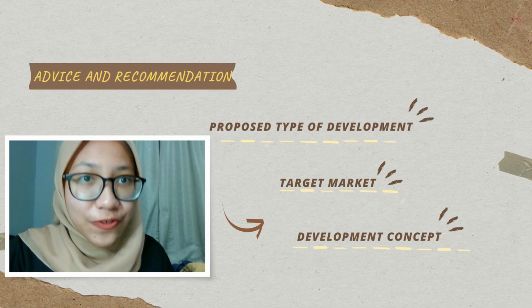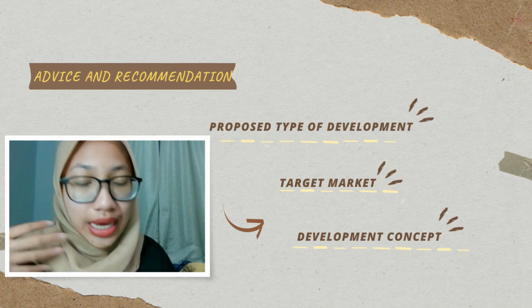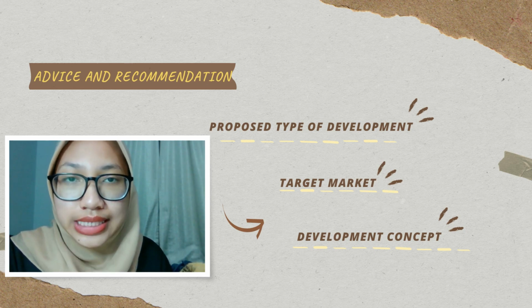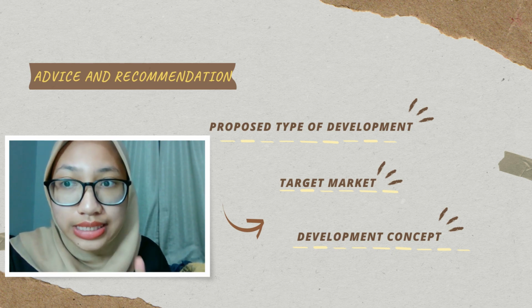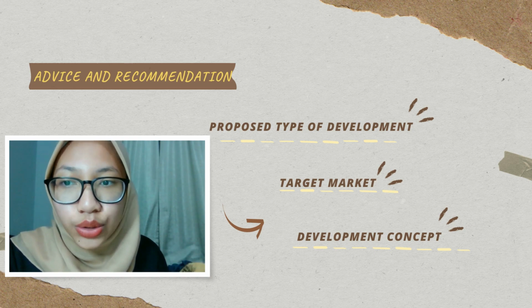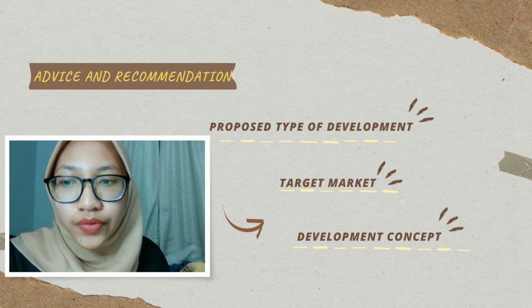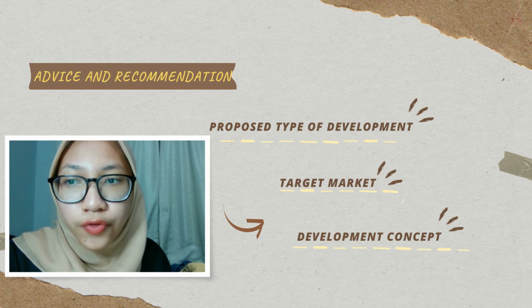Alright, so for the advice and recommendation, the first one is the proposed type of development, which is we have decided to build a 5-story shopping mall in Kinta after conducting a market and feasibility study on the location. There are a few factors that we considered in order for this development to be profitable rather than loss making. So basically the profit value that we have analyzed is 0.3016%, while the profit on cost is 0.4412%.